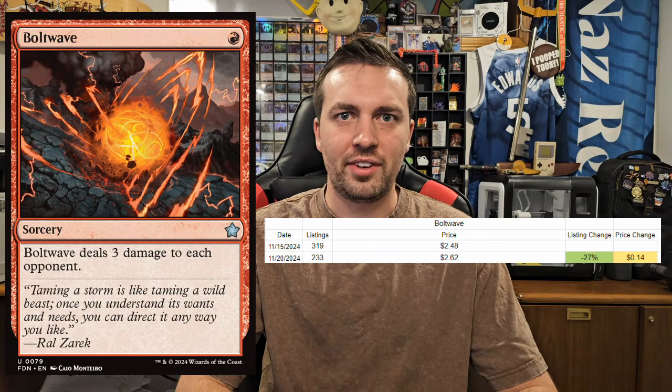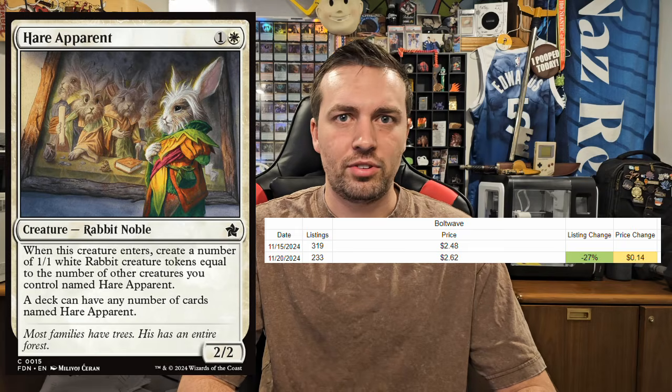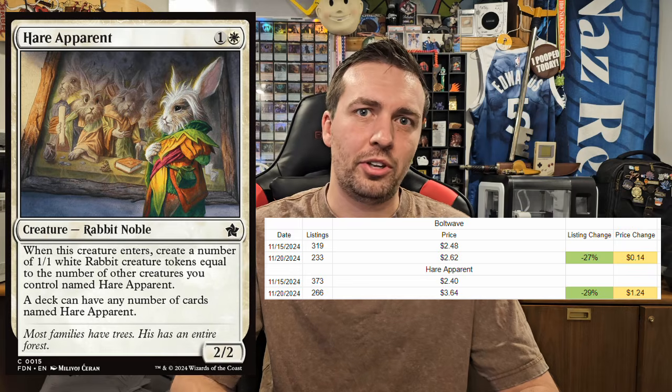One of the most popular cards in the set is Heir Apparent, and that one is seeing a pretty substantial decrease in listings while maintaining its price point, going up a little bit.